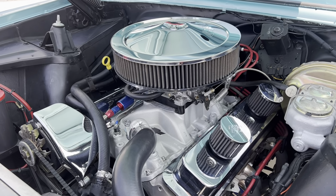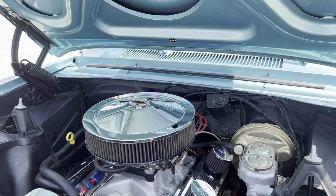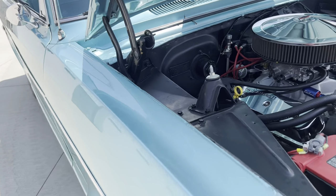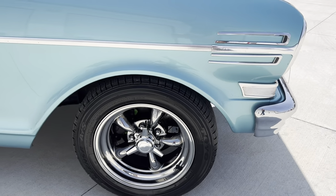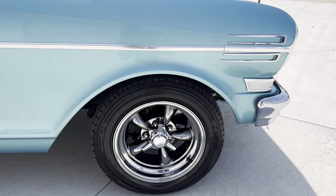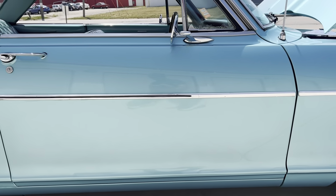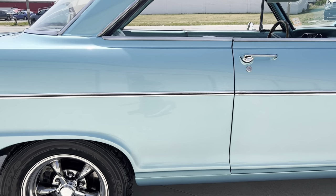Aluminum heads, like I say, long tube headers, MSD ignition, power brakes. It does have disc brakes on all four corners, so four-wheel disc brakes. It's got a set of American Racing black chrome torque thrust wheels on it, drilled and slotted rotors. The undercarriage of this car is super, super solid.